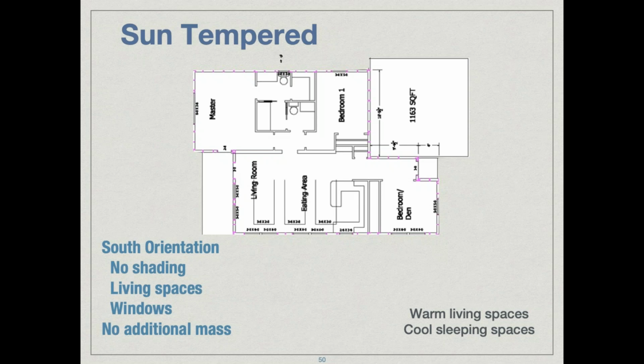Use sun tempering whenever possible. It doesn't have to be a full-fledged passive solar thermal mass design, but windows to the south, living spaces on the south wall so that they get natural light and natural heat, and you can really perform almost as good. This is like free energy, so don't leave it behind.